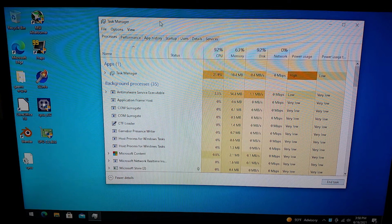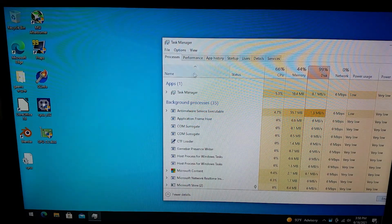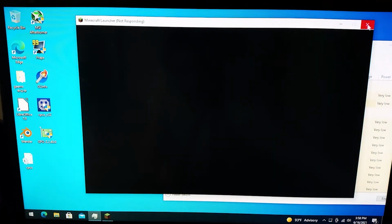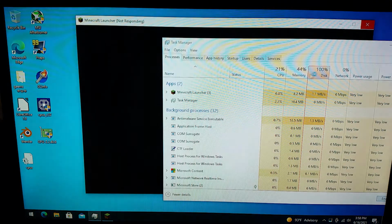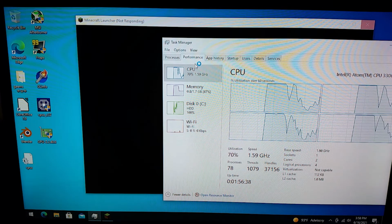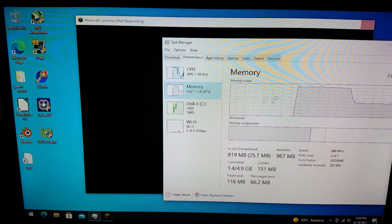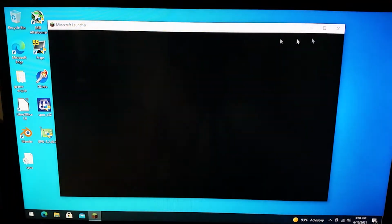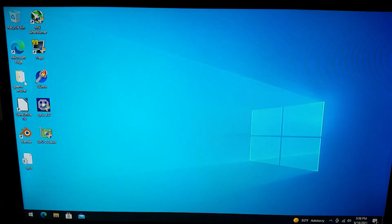That took far too long. And I'm pretty sure that it's not just the processor and graphics that are making Minecraft crash. I'm pretty sure that the puny amount of memory that this thing has is also a pretty big factor. Because, yeah, as you can see, it was at like 99% memory usage for a while. Let's close out the launcher.